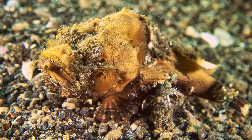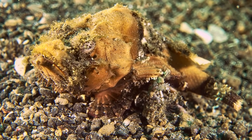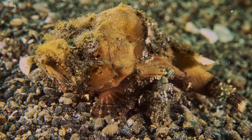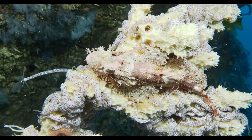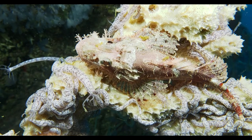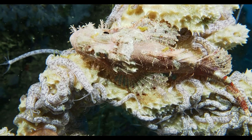The stonefish is an example of adaptive coloration, and he's the most poisonous fish in the sea. This scorpionfish is difficult to spot, matching the sponge behind him. The spines on his back deliver a painful sting.